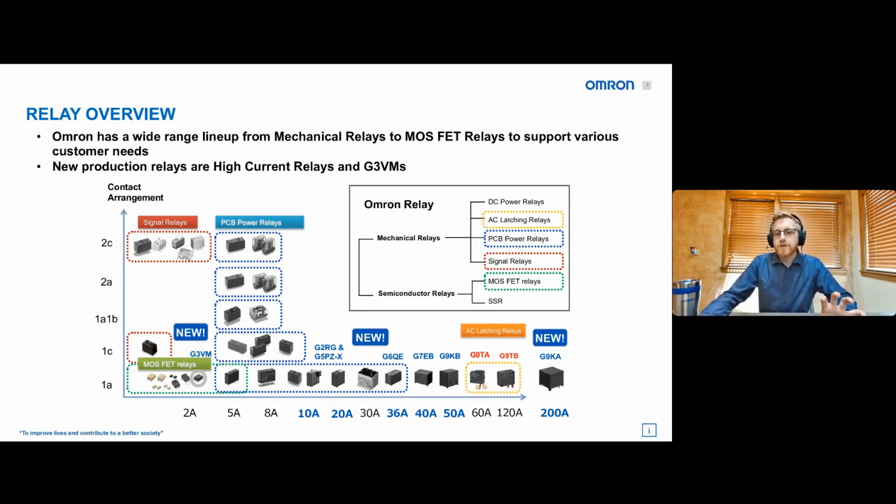Now, before I go into those, there is another mention here at the right, the G9T A and TB, and these are relatively new releases. They're AC latching relays for very high amperage. So we're talking about 60 amps and 120 amps at 277 VAC for both products. These come in multiple terminal types, and it's a latching relay, meaning when you empower the coil, it mechanically latches in place, and you don't have to further empower the coil until you're pulsing that latch to unlatch and open the circuit.